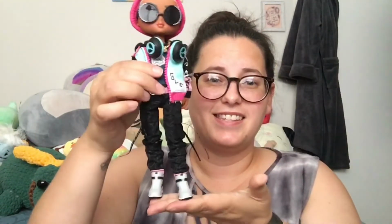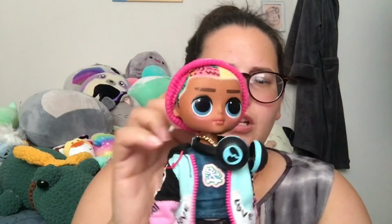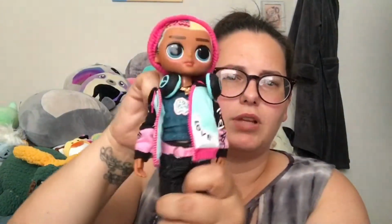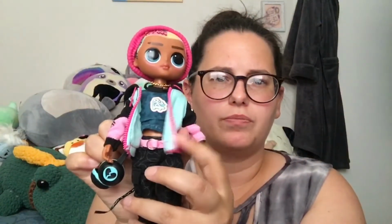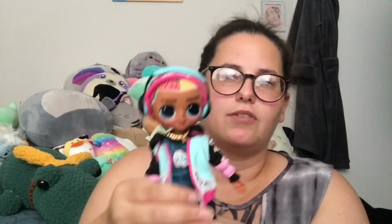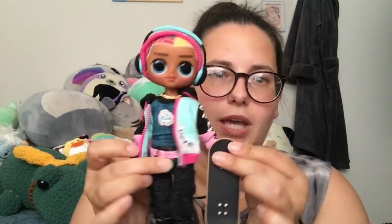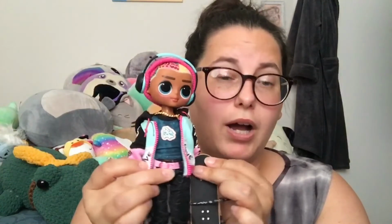Alright, here he is. He is super, super cute. The glasses are a bit much. They're a little large. But he is adorable. I really like his complexion. He seems a little more narrow in the waist and the chest than the other two boys. But that may just be my brain playing tricks on me. He is definitely cute, and I think he'd be a cute little buddy for Skate Park Cutie, who I want to add to my collection.